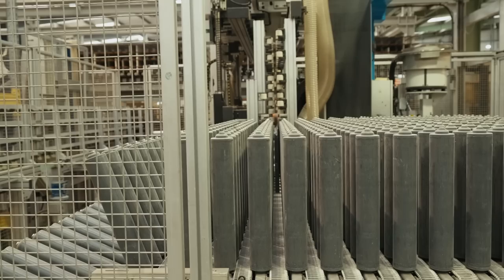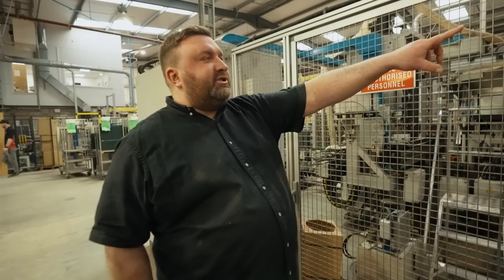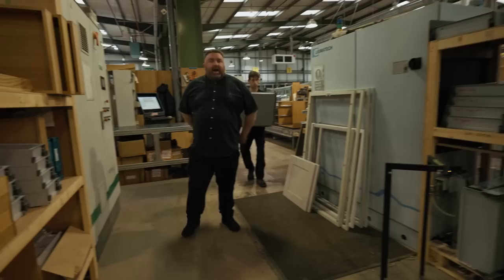Then once the unit's ready, the door comes out and is attached to the cabinet. This is the storage. Once it's drilled, it's stored, waiting for the unit that door's assigned to. Then the door will come out, just be clipped on. Obviously, the doors can be fitted on, but the frames, it's our in-frame factory.